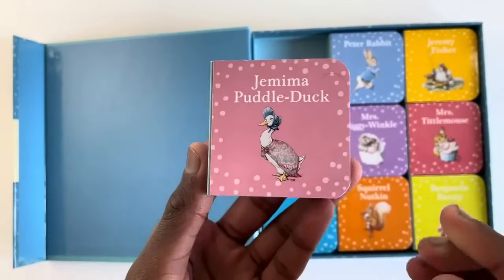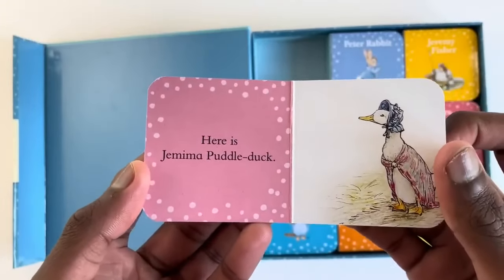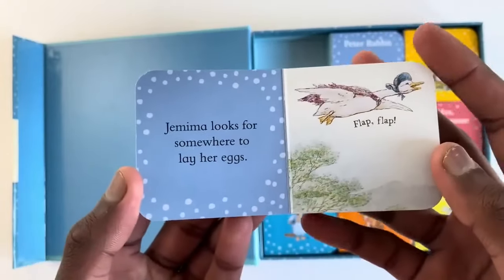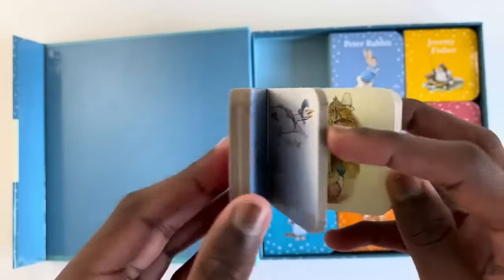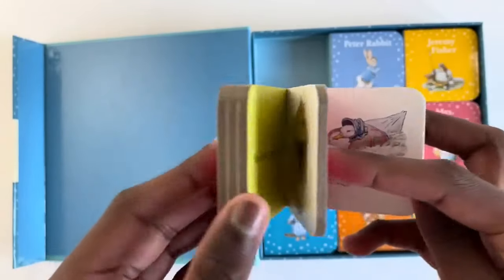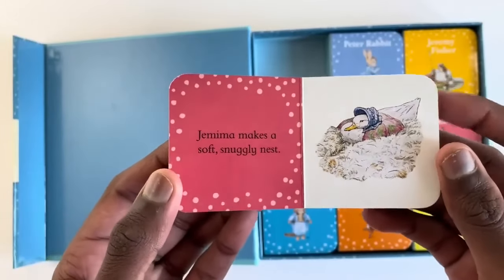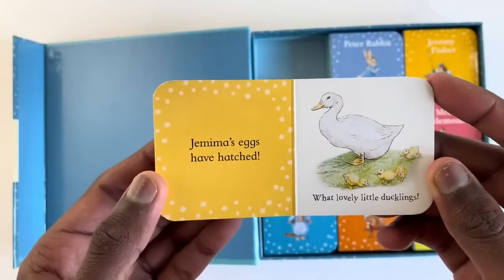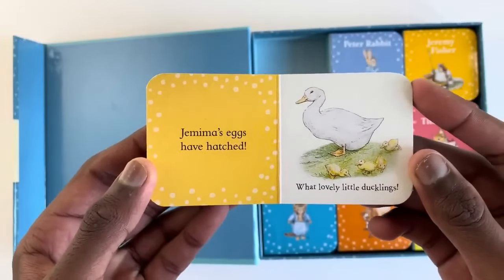Jemima Puddleduck. Here is Jemima Puddleduck. Jemima looks for somewhere to lay her eggs. She finds a cozy hut. Jemima makes a soft, snuggly nest. Jemima's eggs have hatched. What lovely little ducklings.